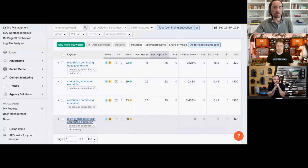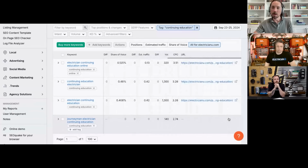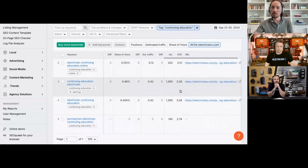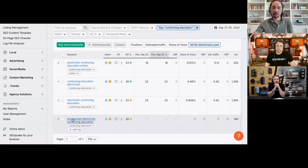So it also shows you that you might want to put the words journeyman, master, apprentice in the content that you're writing, just somewhere within. Sprinkle it in just so it exists. Because if you add the word journeyman in there, it's going to exist now, and that gives you the opportunity to rank for this word. Because right now this continuing education page is ranking already, but it's not ranking for this word. And the only difference is journeyman. Does that mean just throwing the word journeyman electrician in the copy of the page all over the place?